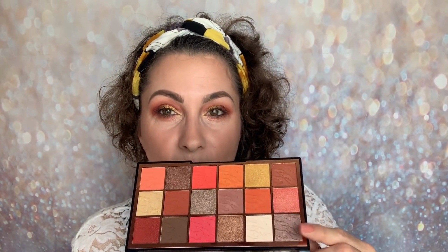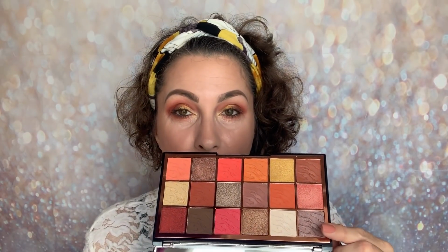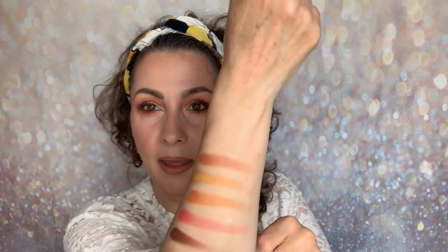Beautiful, absolutely beautiful. I also really like the fact that you've got some taupey pinks in here as well. So although, yes, it is a warm eyeshadow palette, you're covered with taupes as well in here. Absolutely beautiful. I'll just leave you with the swatches. Row 1, row 2, and then row 3.